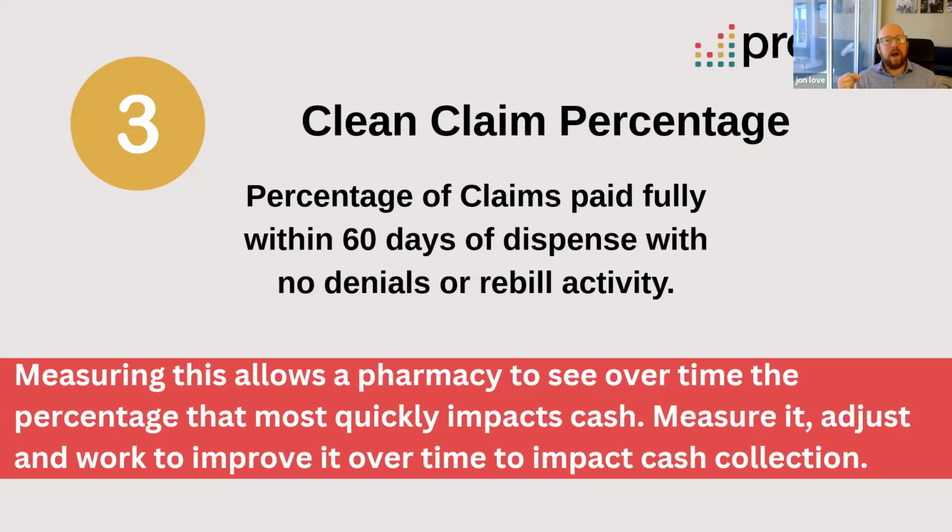It solves a multitude of problems to have clean claims. So if you're not tracking clean claims, you need to be tracking them, and you need to be tracking them yesterday. Measuring this allows a pharmacy to see over time the percentage that most quickly impacts cash. And what is cash, Lee? King. Cash is king. Okay? Cash is king. We measure it, we adjust, and we work to improve it over time. Clean claims percentage. We have to be measuring it. Sounds great. I appreciate that.